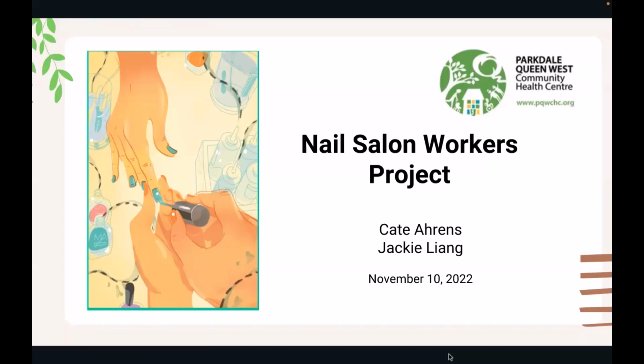This work has included program development and evaluation, supporting worker engagement, building educational resources and learning opportunities, and fund development for continued support of the project. Cate's also the co-chair of the Healthy Nail Salon Network and the Workplace Health Without Borders Nail Salon Working Group. So Cate has a Bachelor of Environmental Studies and a Master of Education and has worked in the community health sector since 2010.